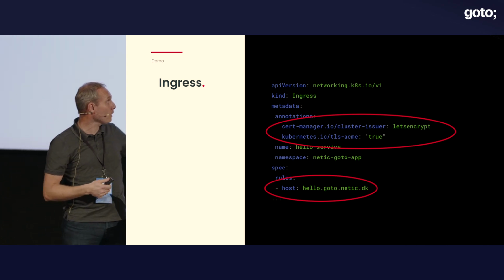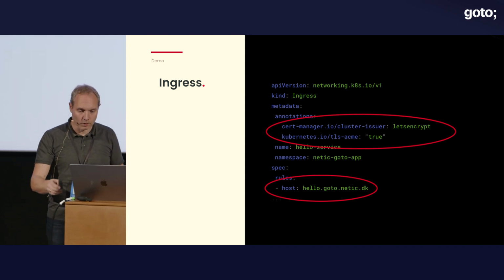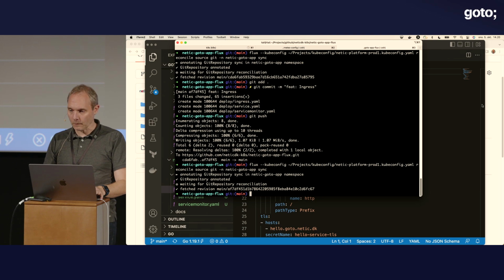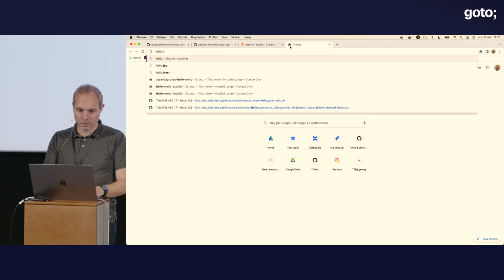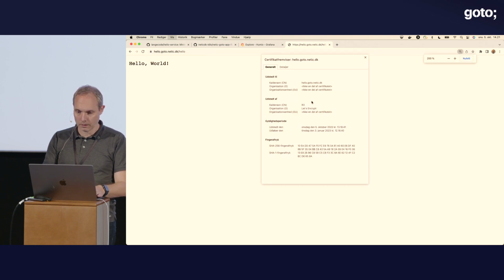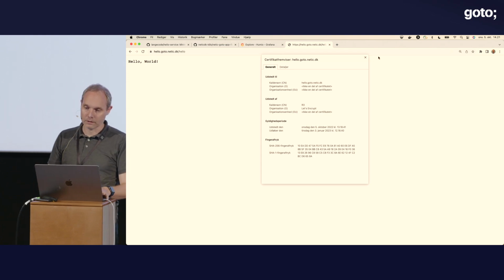So in just a moment, we should be able to access hello.goto.netic.dk and do it with HTTPS, seeing a Let's Encrypt certificate. So let's see if these things have propagated to both Let's Encrypt and the DNS server by now. We can try finding a browser here. So if we say hello.goto.netic.dk/hello, it responds with hello world, a little bit small, but it's basically just text that comes back. If we look at the certificate here, I can make that bigger, but basically that's a Let's Encrypt certificate. And if we look at the issuing date here, it's the 5th of October, 13:18. That's just now, hopefully. Two minutes ago in UTC time.